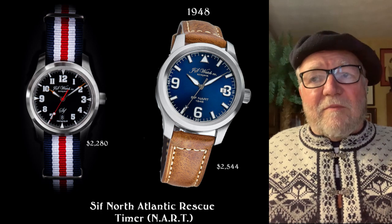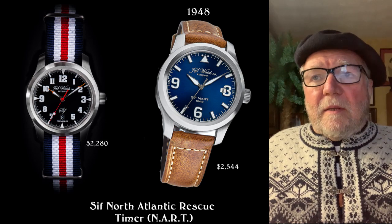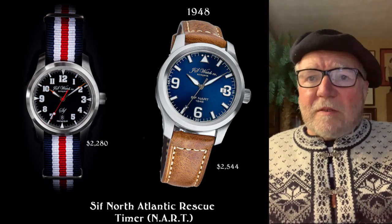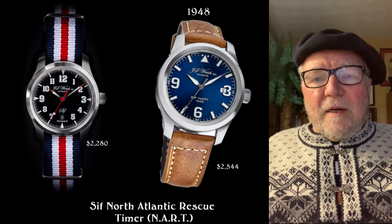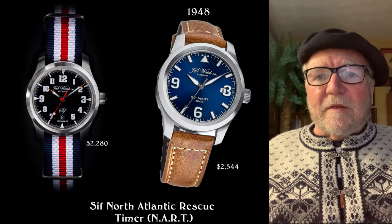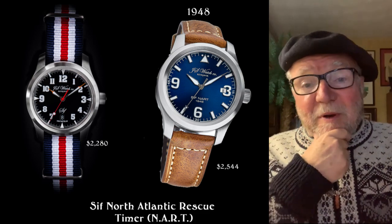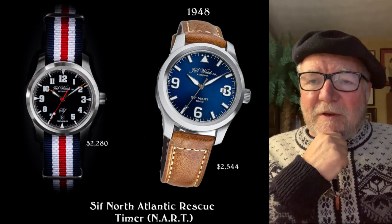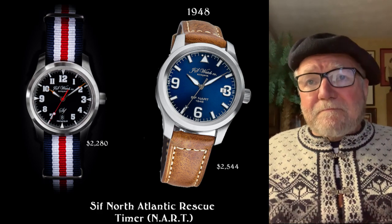Now, they have two models of this. The current one is a 2280, and then they have a 1948 style, and it's pretty much the same watch, but not the same watch. It has the small date window at 3 o'clock, whereas the standard one is at 6 o'clock. Again, if I must complain about something, it's that they do have awfully small date windows, and that's something I think would really help their products.